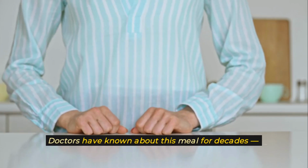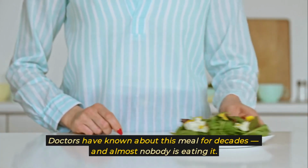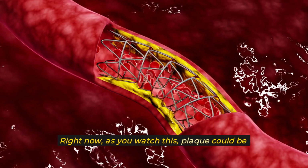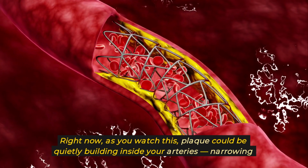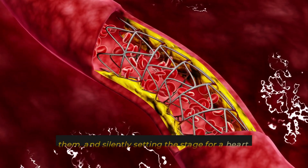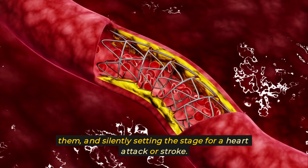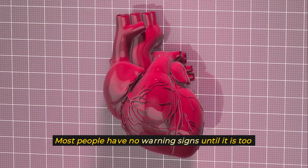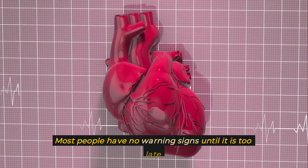Doctors have known about this meal for decades, and almost nobody is eating it. Right now, as you watch this, plaque could be quietly building inside your arteries, narrowing them, hardening them, and silently setting the stage for a heart attack or stroke. Most people have no warning signs until it is too late.